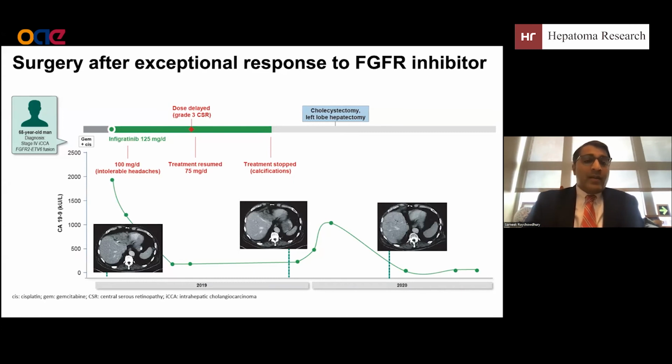We monitor him with MRI every 2 months with blood markers as well. And so unexpectedly, a patient who was pretty unresectable to start with had such a great response to FGFR therapy. And so I think we have to remember and keep our minds open. We never know what kind of responses we're going to get to second-line therapy in cholangiocarcinoma.